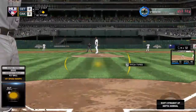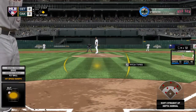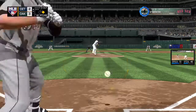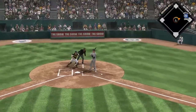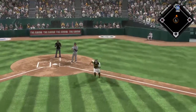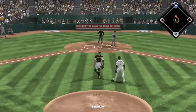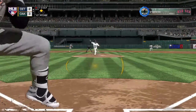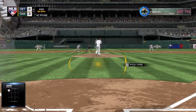Trying to pick things up where we left off. Mike Trout, 1 for 2 with a double on his line thus far. Curveball bounces, and this one gets away. And he'll make it into scoring position here with 2 away, as that'll be scored a wild pitch. And this one's on the inside corner, 1-1.